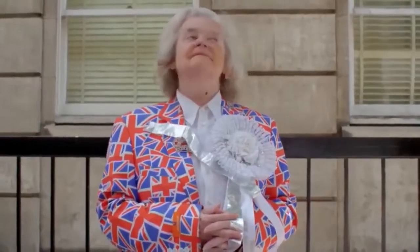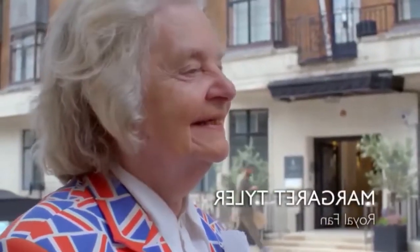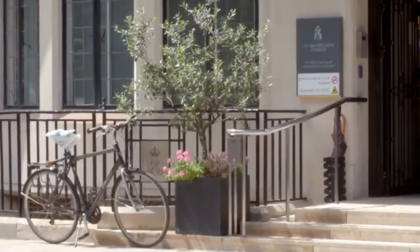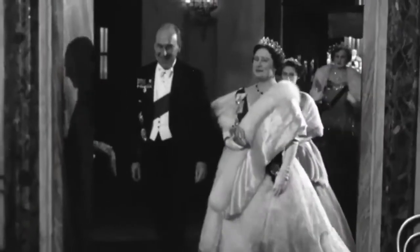For Margaret Tyler, it's a place of pilgrimage. I decided one day I wanted to come down and see the hospital here. It wasn't actually really like a normal hospital. The rooms were lovely, sort of panelled and that sort of thing. It just felt like a normal large house. Charming, I would say the word is charming.